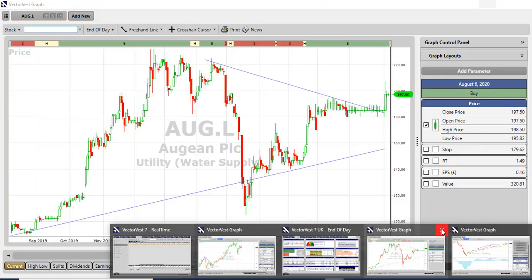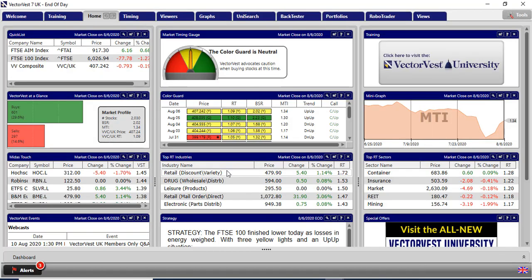So let's get rid of these charts and go to the UK, because the UK has given a little bit more trouble. As we can see, this is Thursday night's close. We've got an up situation. The short-term trend is up. The underlying trend is up. There's a confirmed up. We had 3 green lights on after Wednesday's close, but the strength of the primary wave, in fact, has waned a little bit, and VectorVest advocates caution when buying stocks at this time.